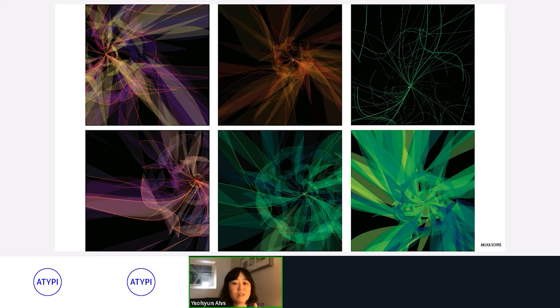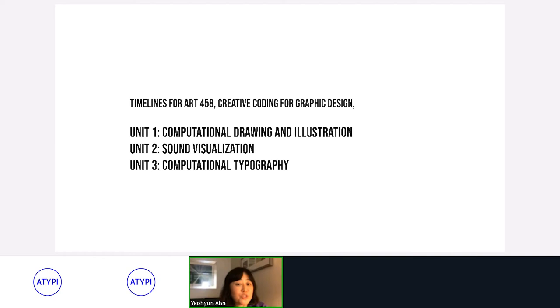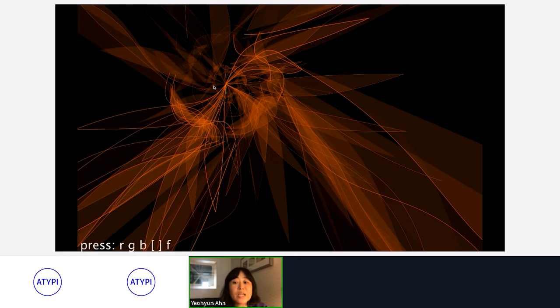Also, from the video, there are keys to control density, opacity, and stroke weight. Then you can see that this stroke weight has been controlled by audience interaction like this. I'm gonna go to the next one. You can see that from Unit 1, computational drawing and illustration, this project goes to sound visualization and Unit 3, computational typography.